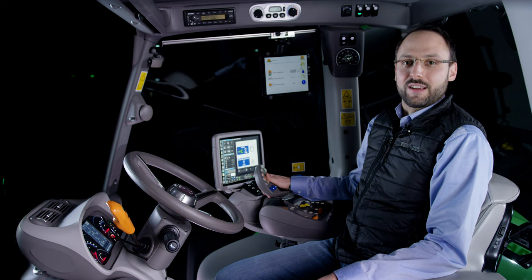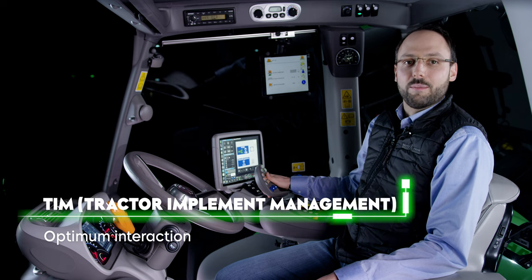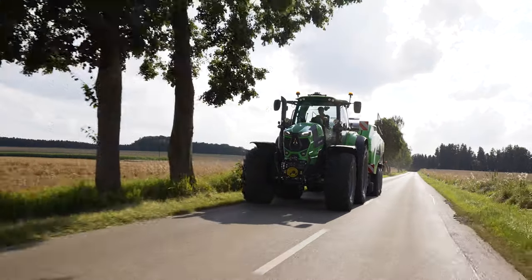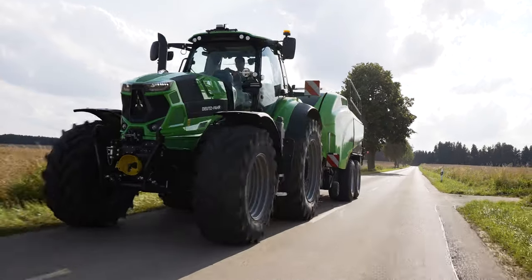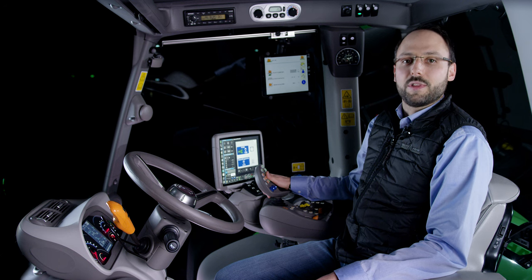The 6 Series TTV is TIM-ready for the future. TIM allows communication between tractor and implement in both directions. The result? The implement automatically controls certain functions of the tractor, such as controlling the forward speed or opening the bale chamber. As the machine can thus be optimally utilized, TIM increases the efficiency and quality of the work, while at the same time relieving the driver.